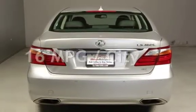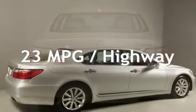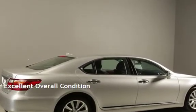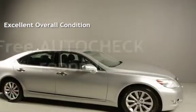Estimated fuel economy for this vehicle is 16 miles per gallon in the city, and 23 miles per gallon on the highway. This vehicle is in excellent overall condition. Ask to see the free AutoCheck Vehicle History Report.